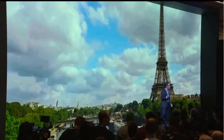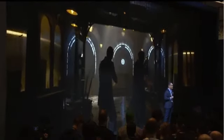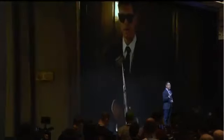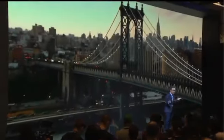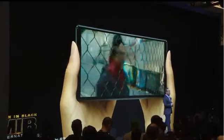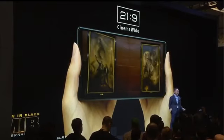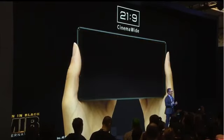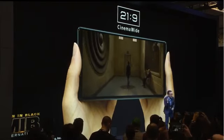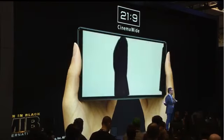We believe the making of motion pictures is at the pinnacle of content creation. In addition to photography and videography, we are now adding our expertise in cinematography with our new Xperia, connecting users and creators. Our Xperia 1 delivers an outstanding viewing experience and picture quality made possible with our 21:9 cinema-wide display.